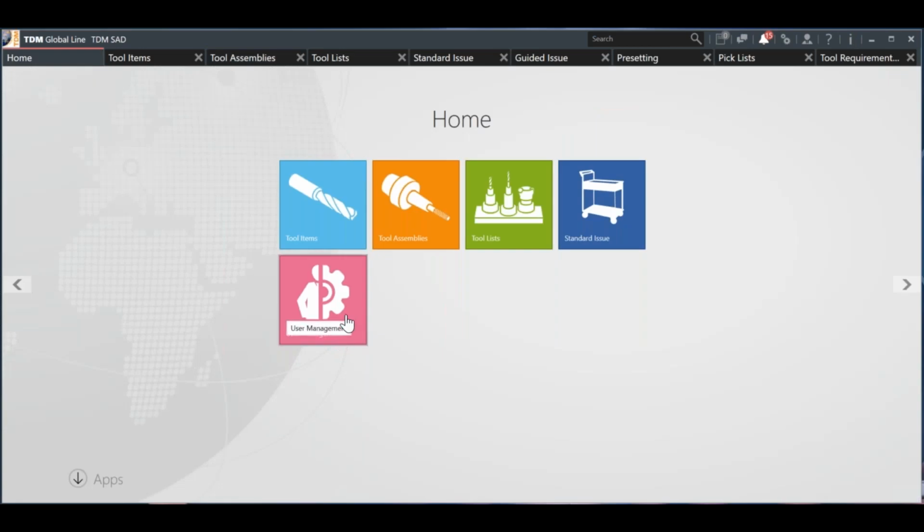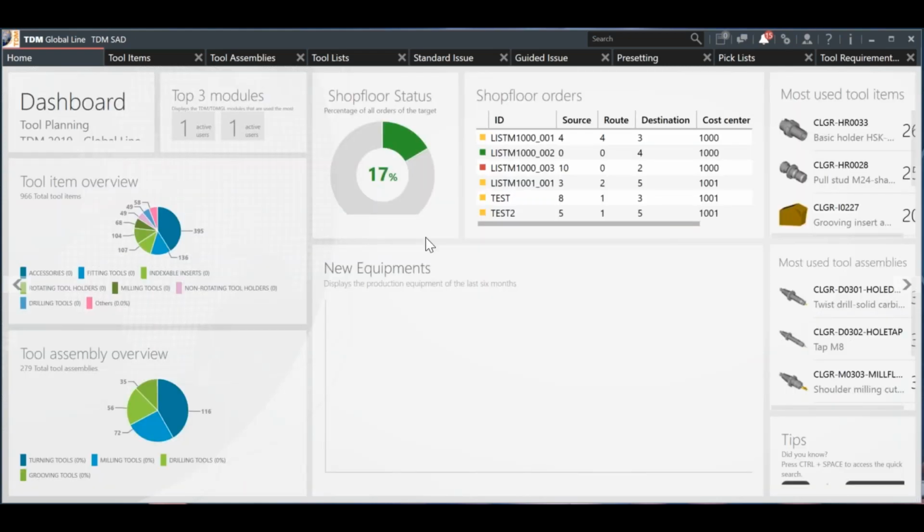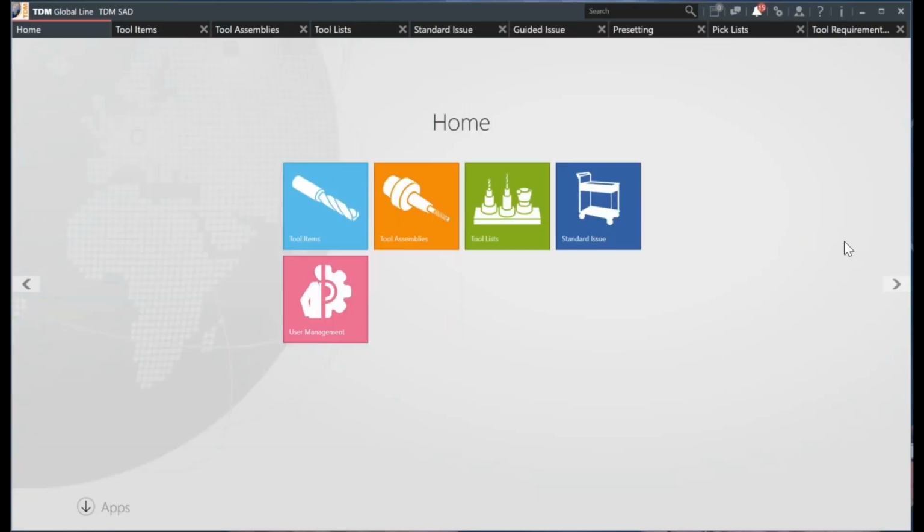If you tuned in to the other webinars, you probably already know the home screen. Again, you manage your items, tool assemblies, tool lists, stock management. This can be customized depending on what user logs on. Is it the tool grip user? Is it the CAM user? So this can be fully customized. You can change it to whatever you need. And right at the get-go, I want to show you our dashboard. Of course, you have an overview of what's going on in my shop floor. What are the most used tool items, tool assemblies, all that stuff can be visualized and used to optimize your process.